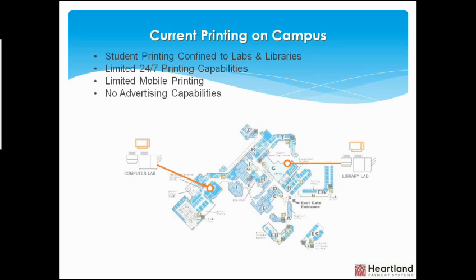So typical campus, when I go to a school, this is kind of what it looks like. Usually printing is confined to labs and libraries for students. If that's the case, it's usually limited 24/7. Might not be 24/7 at all. This depends on the hours of the building. There's usually limited mobile printing, and there's no advertising capabilities, which I'll get into here shortly.